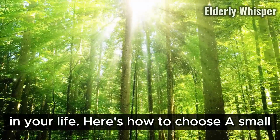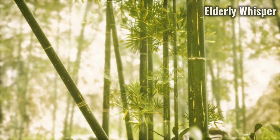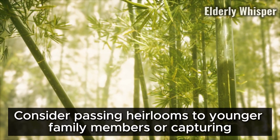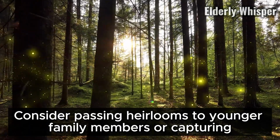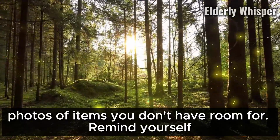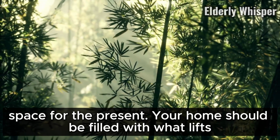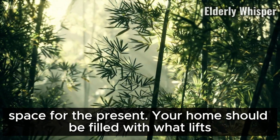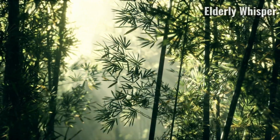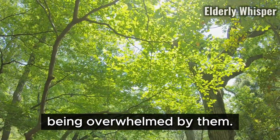Here's how to start. Choose a small box or bin for your most cherished keepsakes. For everything else, ask, does this still bring me joy or meaning? Consider passing heirlooms to younger family members or capturing photos of items you don't have room for. Remind yourself, letting go doesn't erase the past. It makes space for the present. Your home should be filled with what lifts your spirit, not what weighs it down. By being intentional with the sentimental, you can create a home that honors your memories without being overwhelmed by them.